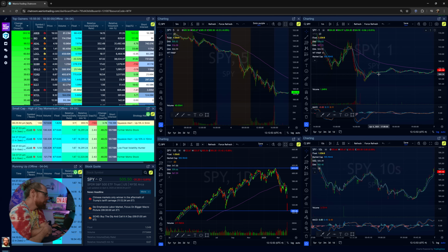But rather than trying to trade the S&P 500, I'm just going to focus on the stocks each day that are moving, ideally with a clear catalyst, or have just the right daily chart, the right combination of float, and that are obvious for one reason or another.